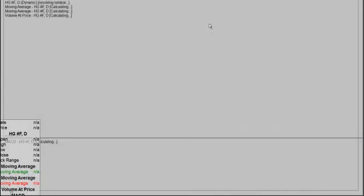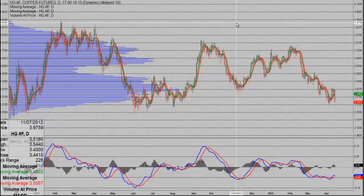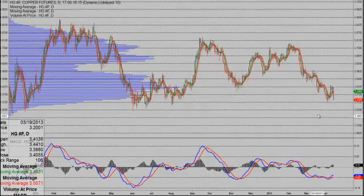Here's copper, HG. I haven't had a chance to look at copper. Yeah, there you go. There's some pretty good downside there to copper. So you're seeing lower prices there also. Really lower prices across the board. And here would be corn. And we haven't gotten to the stock market. We'll get to that next.